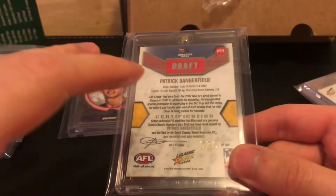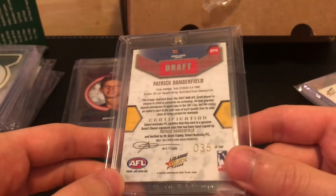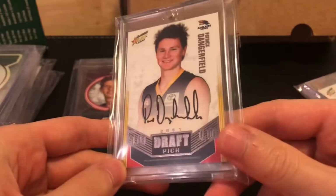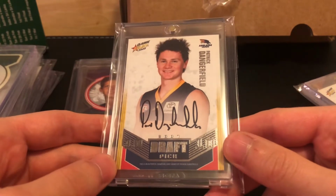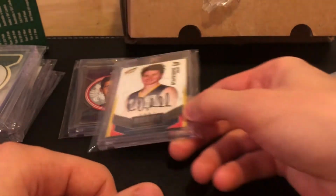I think in history, the Geelong jumper number will be more important than his Crows jumper number, which I think was 32. But this is quite a huge card, and I bought this in 2016, 2017, I think, for $300. Conservatively, I think it'd be worth $500 now, maybe give or take.